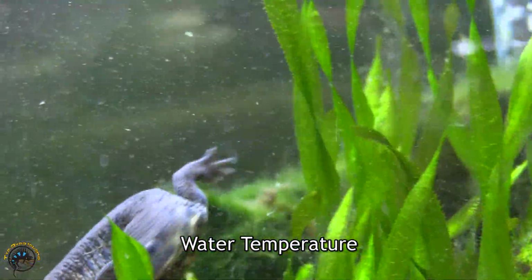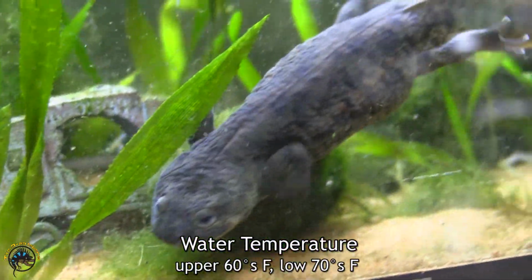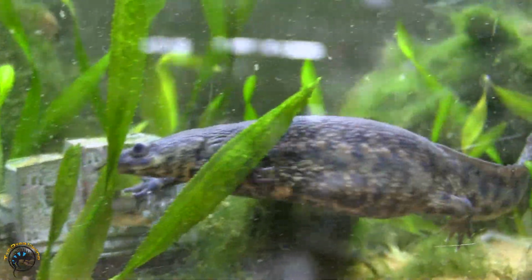We primarily feed them our pelleted axolotl and newt food. It works great for them. Care on these guys is going to be very similar to axolotls. Ideally, upper 60s, low 70s for care. So anywhere between 66 to 74 is pretty common.